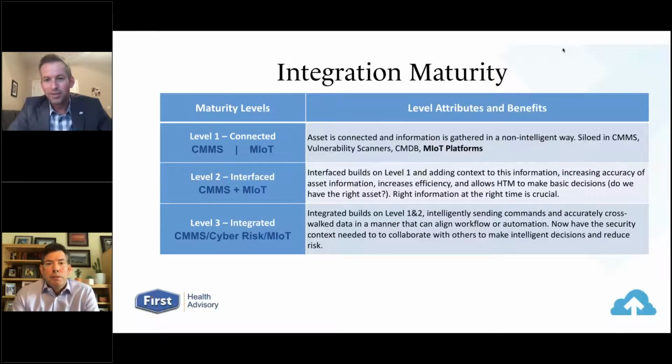Thanks so much, Carter, thank you for that. And by the way, it's really interesting when I'm talking to hospitals and providers around the country, they're at every level of this maturity curve, right? To even your point, level 0, where they haven't selected an endpoint MIoT monitoring system like an Ordr, like a Medigate, et cetera, yet, all the way up where organizations are saying, well, I can just hook my Ordr directly into my CMMS myself. And we've seen the challenges organizations face in doing that.